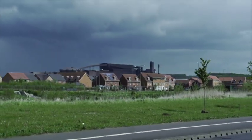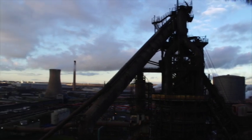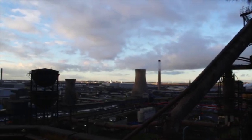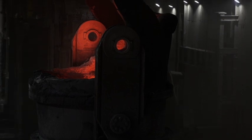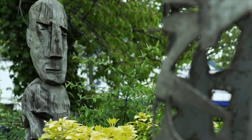The steel industry is a major employer in the area, and the largest operator is Tata Steel. Steel made in Scunthorpe has been used in a wide range of applications, including the construction of the Petronas Towers in Malaysia and the Stonecutters Bridge in Hong Kong. But it's art we're talking about now.